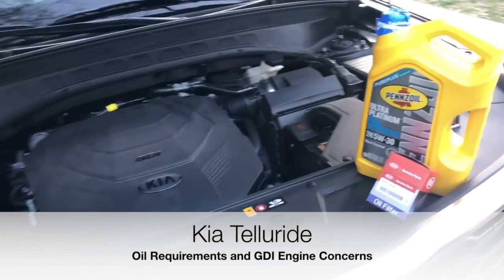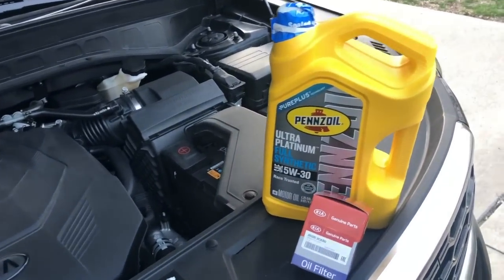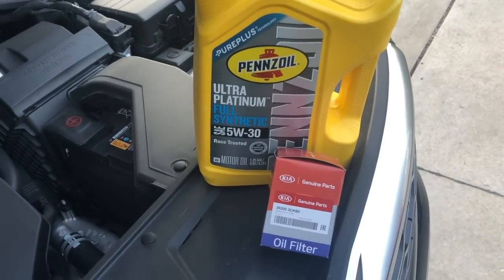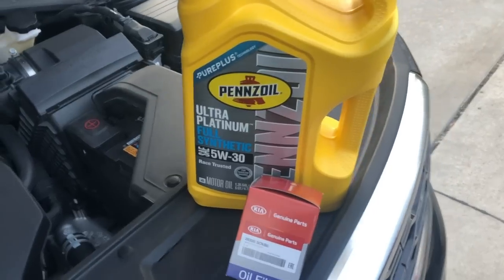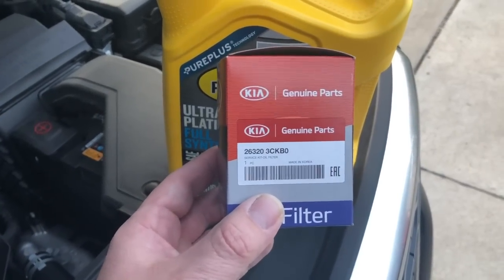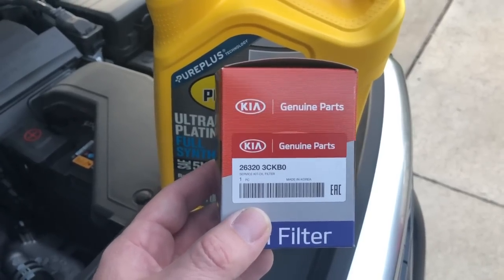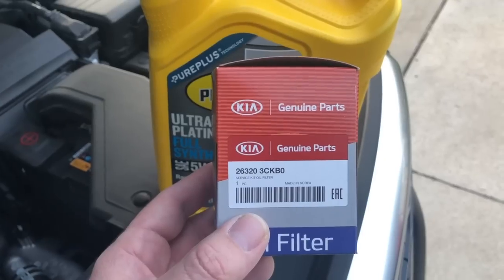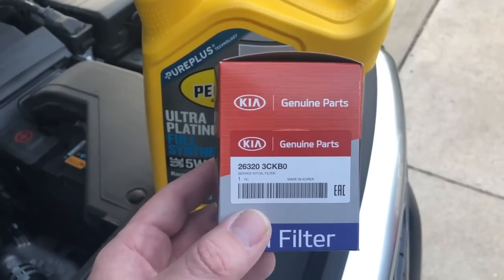Hey Kia Telluride owners and fans, wanted to shoot another quick video just to run through some of the decisions that I've made regarding the oil I plan to use and give you an explanation as to why. Also, since I wasn't able to find this information online, I went to Kia and had them give me the appropriate part number and oil filter for the Kia Telluride.